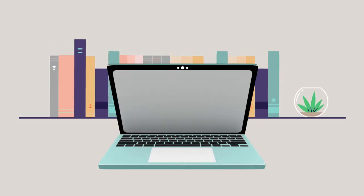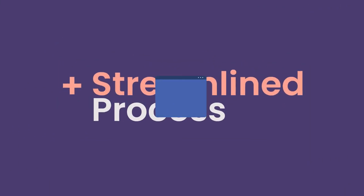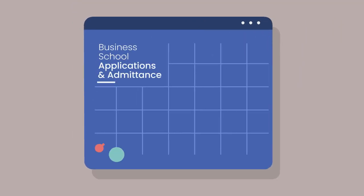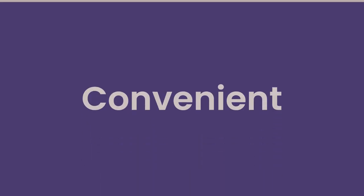The Executive Assessment has helped improve the graduate admissions process by being an attractive alternative to longer assessments and waivers, increasing application and conversion rates, and increasing the diversity of the applicant pool. Convenient, flexible, and relevant.